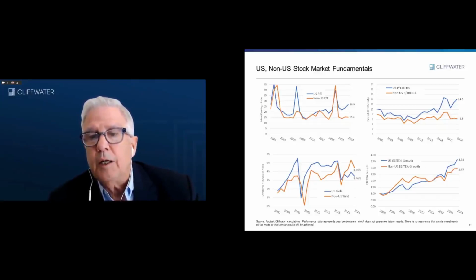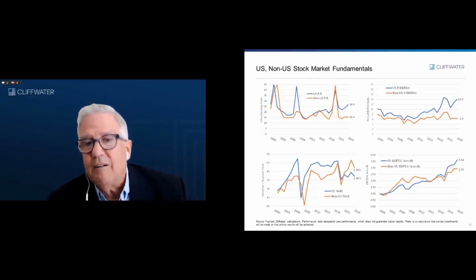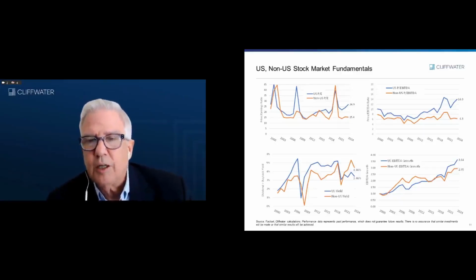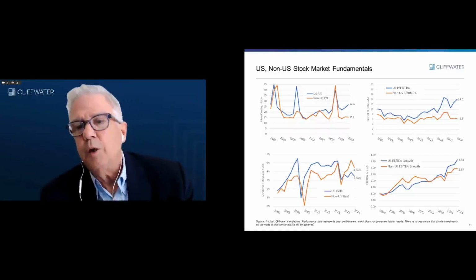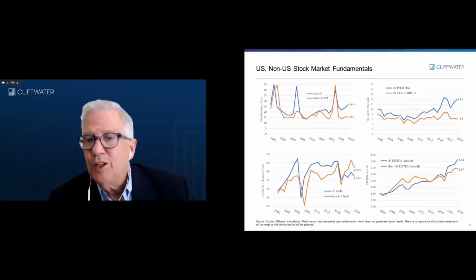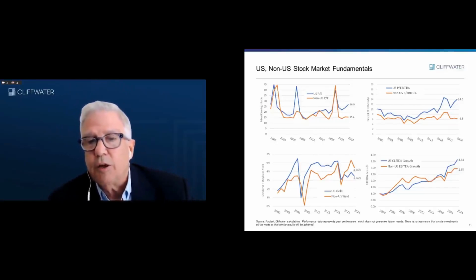But most significantly, if you look down at the bottom right-hand side, the growth in U.S. stocks versus non-U.S. stocks, and here I picked EBITDA. The same is true if you look at earnings per share. But the growth rate for U.S. stocks, particularly post-financial crisis, has been significantly better than non-U.S. stocks. Over this entire period, it's been on a compound annual basis more than 1%. Post-financial crisis, it's been about 3.5%. So basically, you're paying more, but you're getting significantly greater growth.